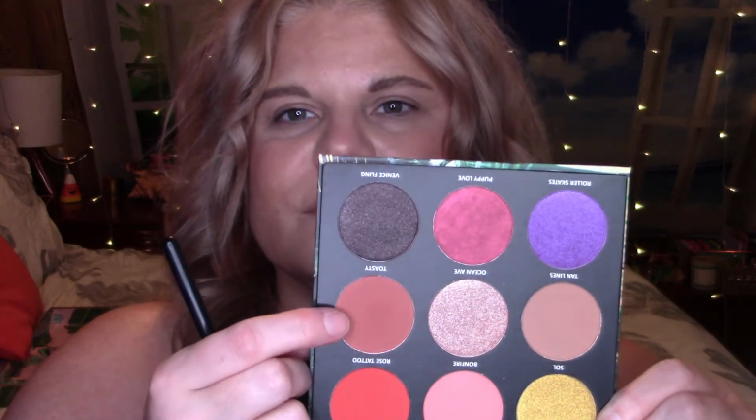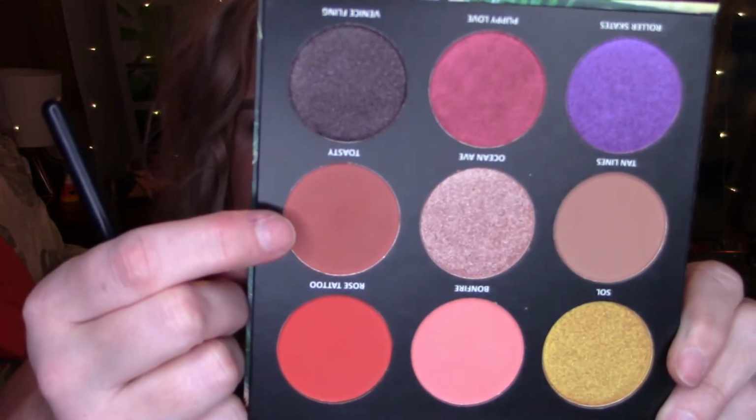So, to start with the palette, I am going to take my Morphe R37, nice fluffy brush, and also to let you know, today I used my e.l.f. Putty Eye Primer in Rose. Really like this, very inexpensive, and it works great. And we are going to start with this one over here. I think it's called Toasty. Let's get her in there.